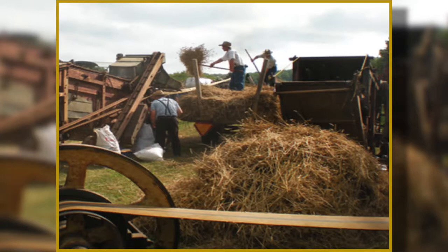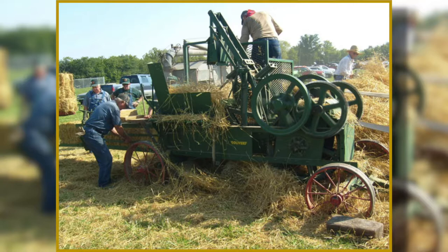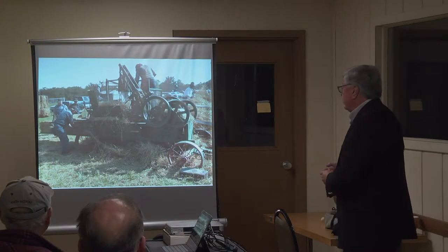So straw goes in one side with the grain. And on the other side, the straw comes out, the grain's all nicely separated, and off they go. So what do you do with all the straw? Well, it can be used loose for bedding for animals, so that would just get hauled off to the barn and just thrown in the barn. Or it could be tilled back into the soil, which was to help the soil.